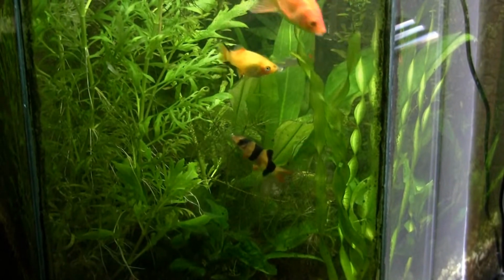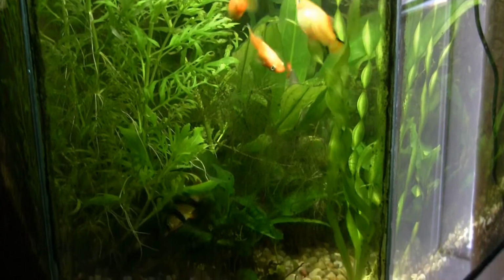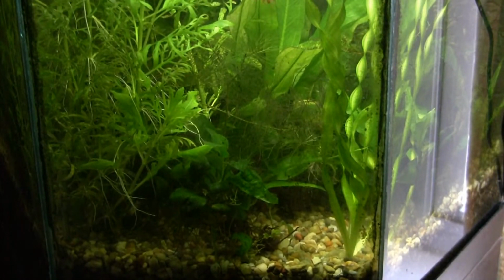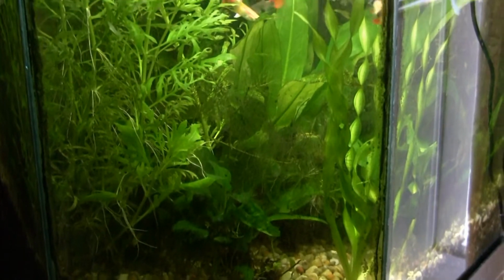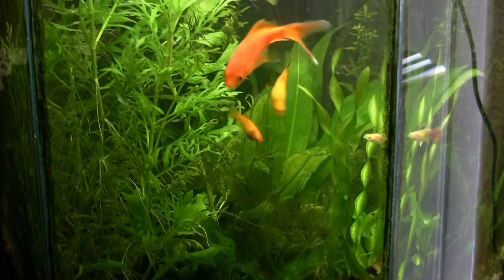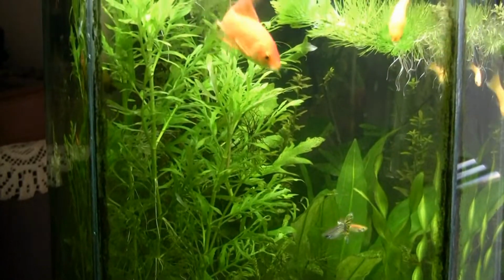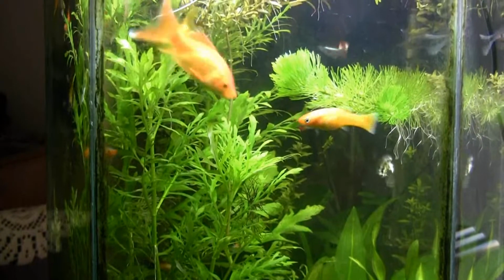Okay, we're looking at the office tank now. And you see we have two clown loaches in here. There's one of two. Again, trying to control that snail population that was overrunning. Plants are doing well here too. The water wisteria is growing beautifully, as you can see on the left-hand side there. It didn't do well in the boat tank, but it's doing well here.